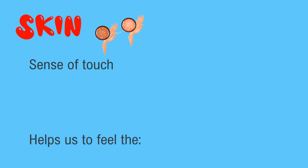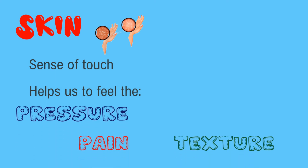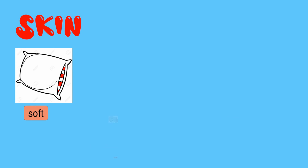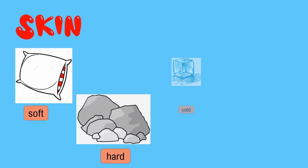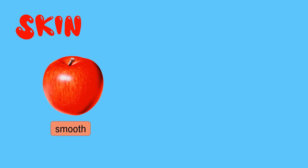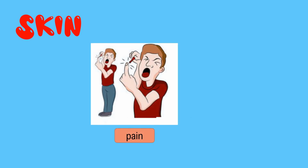Our skin. Our skin is a sense of touch. It helps us to feel the pressure, pain, texture, temperature. Our sense of touch helps us to feel if the object is soft, hard, cold, hot, smooth, rough. We can also feel pain because of our sense of touch.